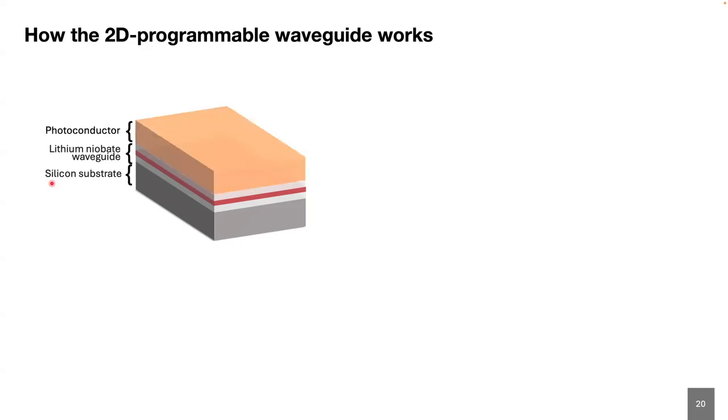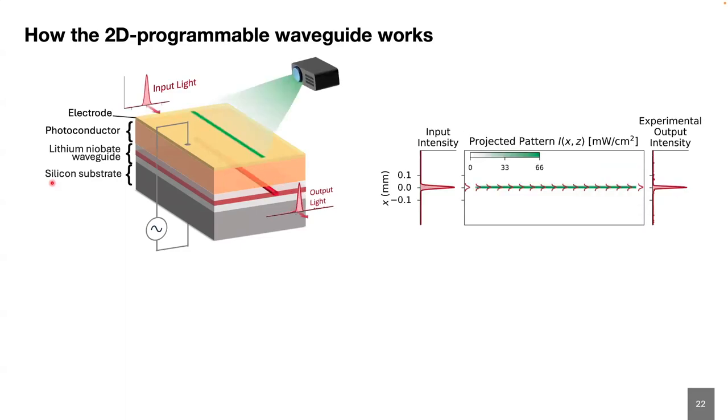On top of that, we then have a photoconductor. So as you can see here, this thing will be responsive to the light that we shine on top. And finally, we cap it off with an electrode, as you can see here. And with that, we actually apply a voltage across it, which we will explain in a bit. So how does this chip work?